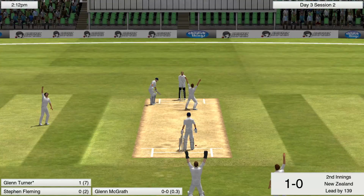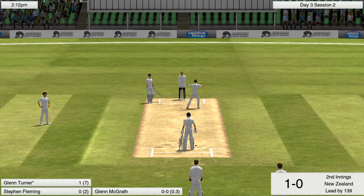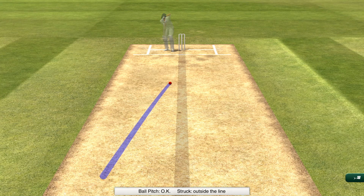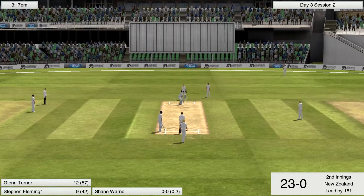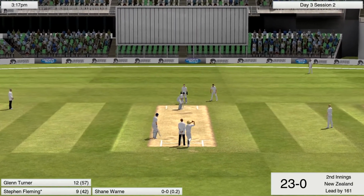Well, that looks a very close shout from McGrath. What does the umpire say? No. Let's have a look at the replay. Oh, that ball just moving away from off stump. New Zealand once again preferring this slow and steady opening.